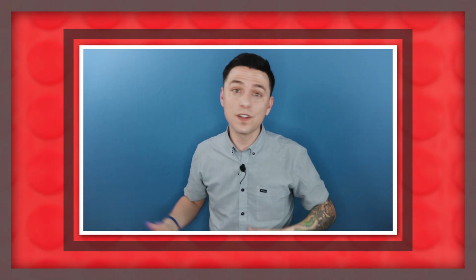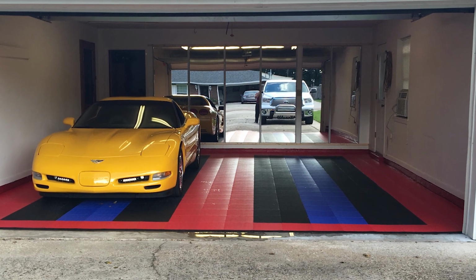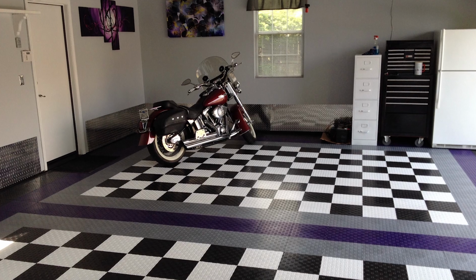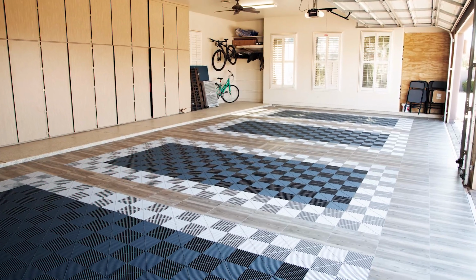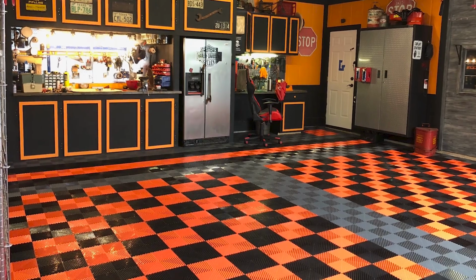So what should you choose? Hard plastic tiles or soft PVC plastic tiles? Hard plastic tiles are best for housing high-performance cars that offer a potential for staining. These chemically resistant tiles will keep looking great even if there's spills or drips. Hard tiles are also the top choice for people who want detailed designs for the floor.